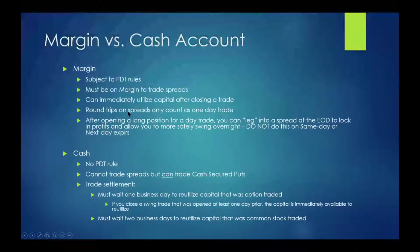Margin versus cash account. You guys know a lot of this too, but on margin you're subject to the PDT. But you have to be on margin to trade spreads, unless you're trading cash-secured puts or doing covered calls where you already own 100 shares of the stock. So your position or your cash is covering the risk of the trade. You can immediately utilize the capital after closing the trade. Round trips on spreads, this is something a lot of people don't know. If you open a spread, buy to open one contract and sell to open another contract at the exact same time, it's only one trade for a day trade. So you could open and close that the same day, and it's one round trip, even though you're buying and selling two different contracts.